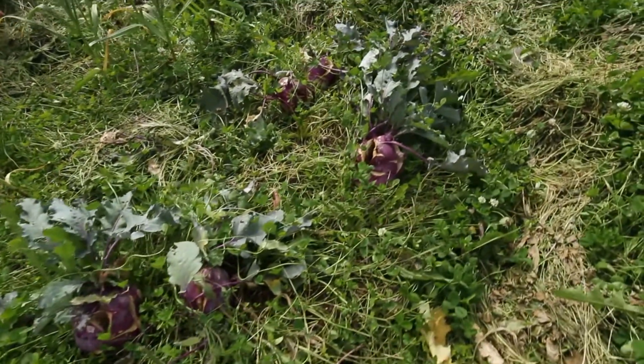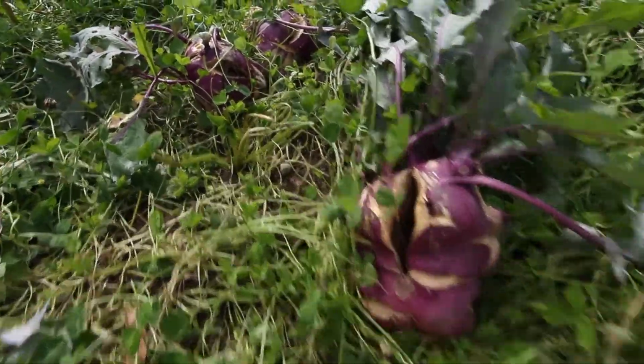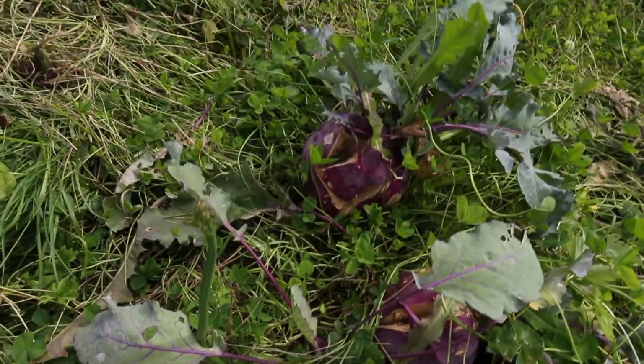So come check out this kohlrabi that's in my garden. I didn't intend on the kohlrabi splitting, but I simply can't eat enough of it in time, as I had 3 patches of it, so you just kind of cut off the bad stuff and use the rest.